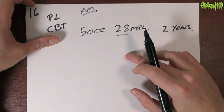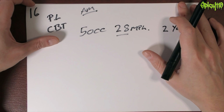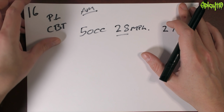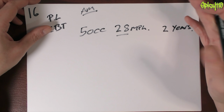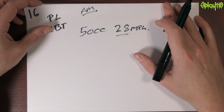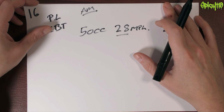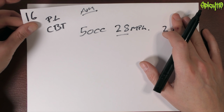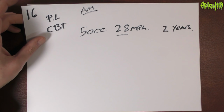And then when you turn 17 and you get your 125cc, you still have an electric bike that you can use to get you around when you don't want to ride the petrol. Like really local trips and stuff. If you live 10 minutes from a shop, you don't want to get your bike out and warm it up and all that just to go there. Electric bike does that job even better. So yeah, there you go. That's what it is at 16.